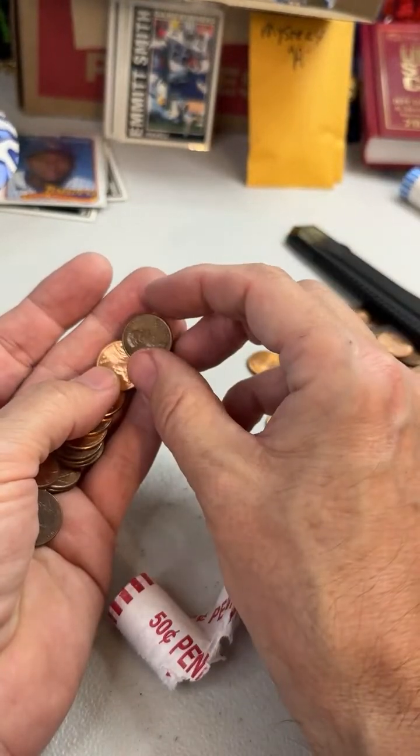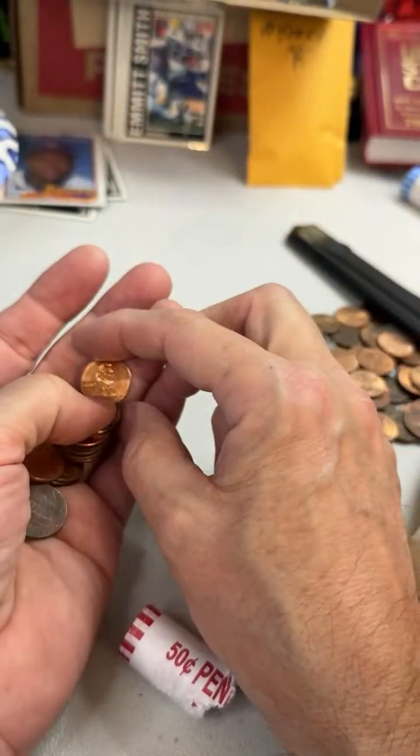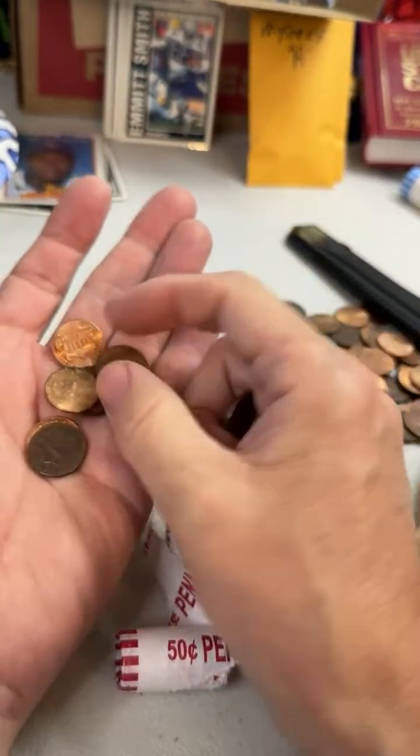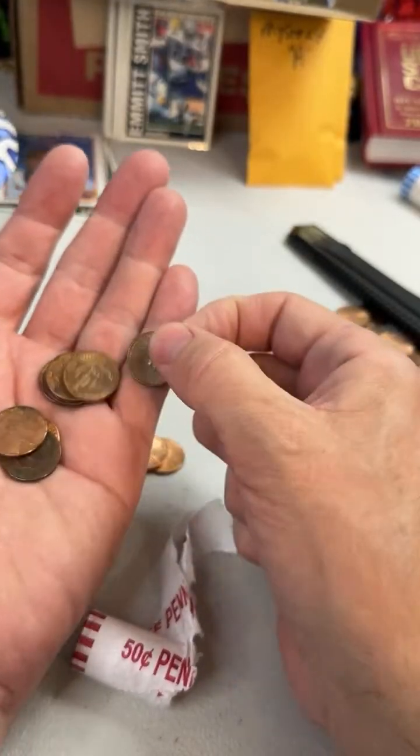05. 75's copper. Another 24. Here's a 14. We're going to look at that one. That's pretty cool. That's very cool. Hold on. We've got so much to look at here. This is actually a great box.